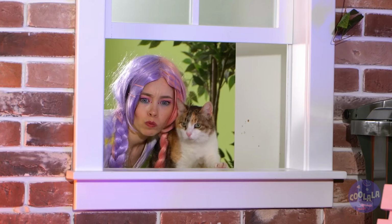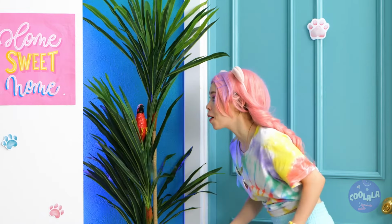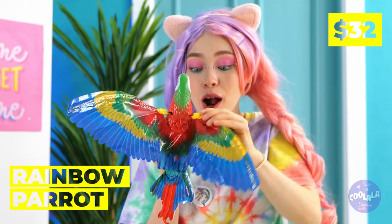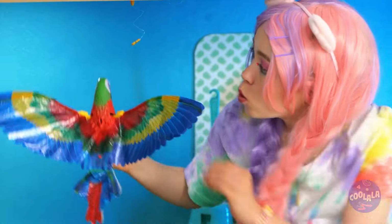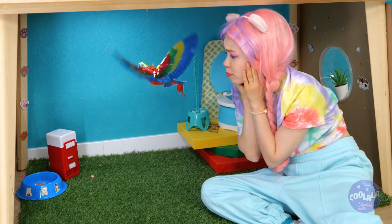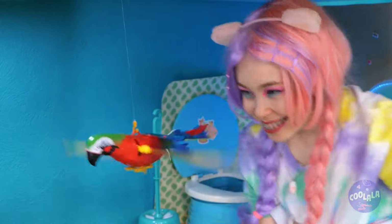Ooh, birds. I wish we had our own bird. And now we do! A rainbow parrot! It can fly, too. Everyone's a critic. Well, at least we still like it.